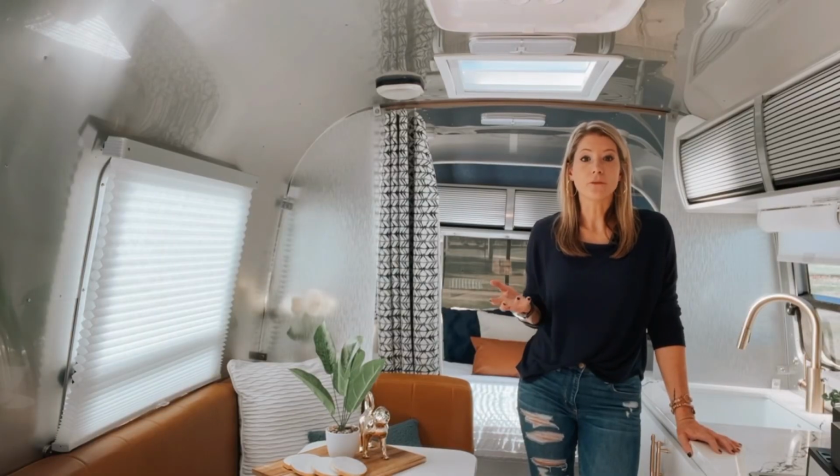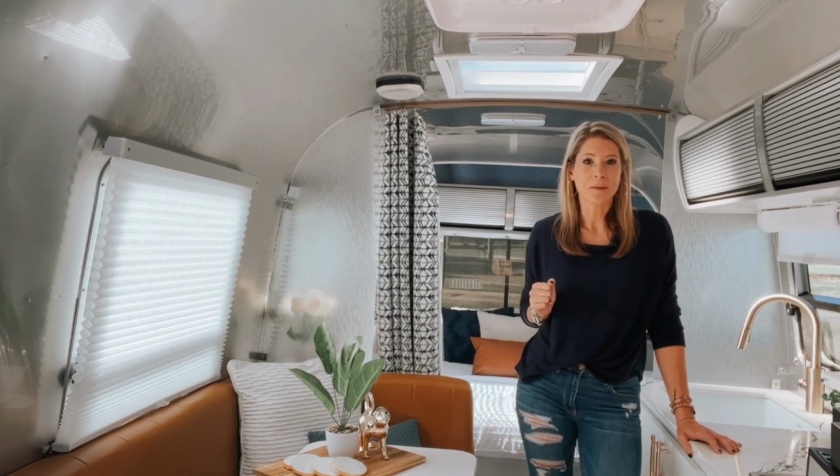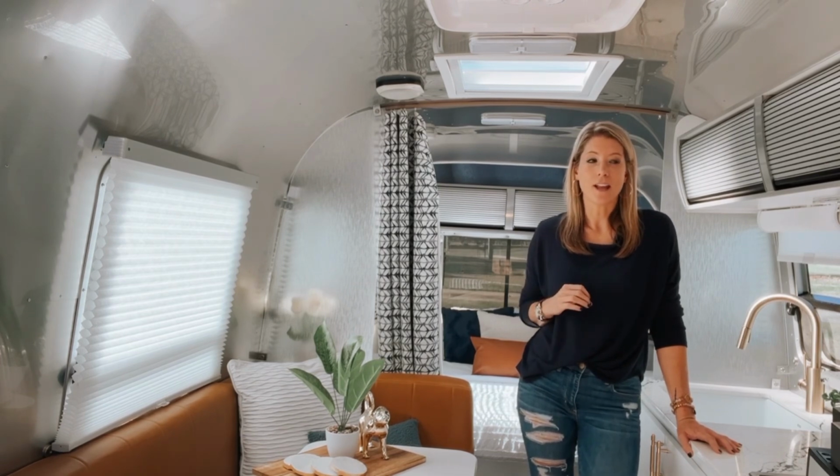If you're like me and you're renovating a unit, even when you get a unit as new as a 2012, which is basically a baby in Airstream land, you're going to see that there are things that need to be replaced that you might not have even noticed. So remember to look up.